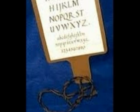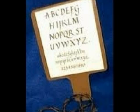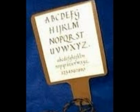Lessons usually consisted of vowel sounds, vowel combinations, and the alphabet. The lessons were usually handwritten and attached to the hornbook. The transparent horn was used to protect the lessons so they could be reused.